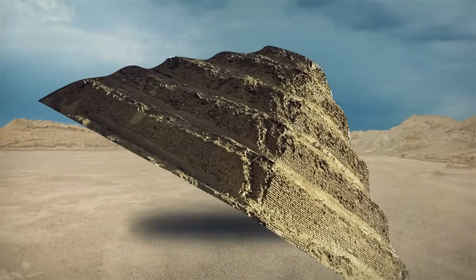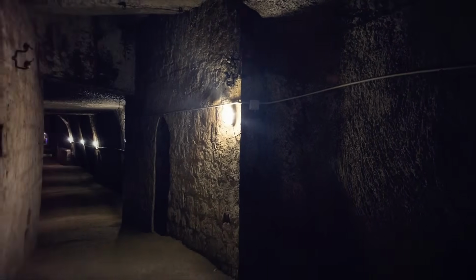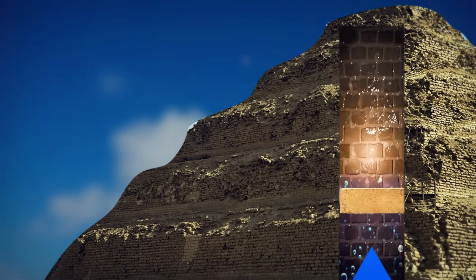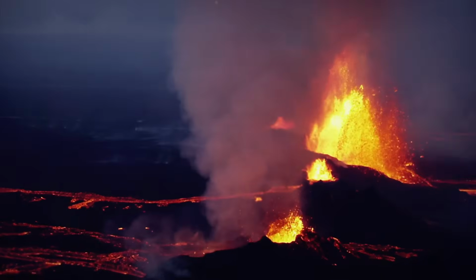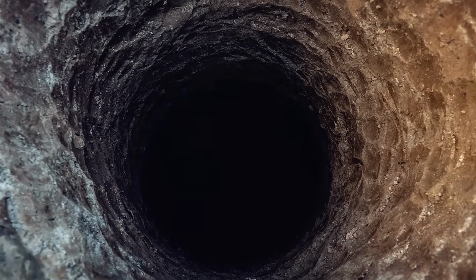Now, here is where things start to tie into the pyramid itself. The Djoser complex has a series of underground shafts, and some researchers think that water from the moat's deep trench might have been used to power a hydraulic lift system, and this giant water-powered elevator could have been used to raise the heavy stones needed to build the pyramid. It worked like a volcano, but instead of lava, water did the heavy lifting. Imagine a big deep hole in the ground at the center of the pyramid site.